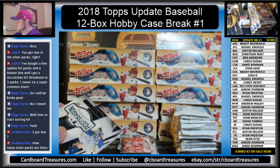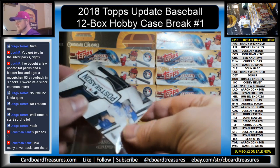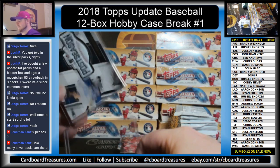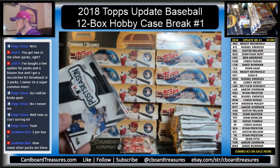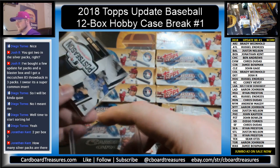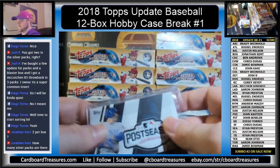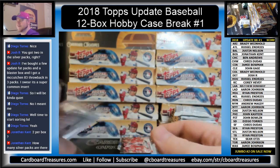Sleeves are stuck together there. So that's going to be the second hit of the break. That was going to the Cubs. Short prints do count as hits on the scoreboard.